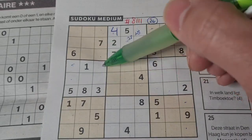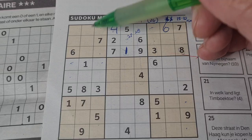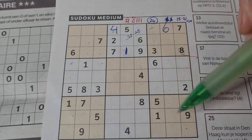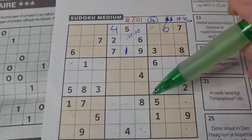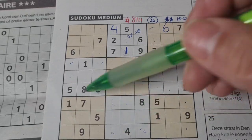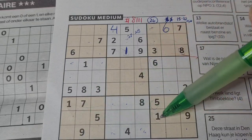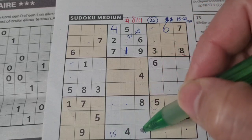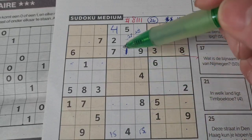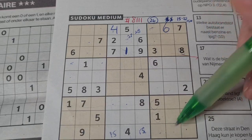Alright. 4, 4. Okay, and now need a 5 here. 5, 5. Need a 9 here. Need a 1 here. We have a pair, the 1 and a 5 in this row. The 1 and a 5 in a row below. So last row, the only 2 places left for the 1 and the 5 go in those 2 boxes as a pair. Alright. So I need a 7 here.